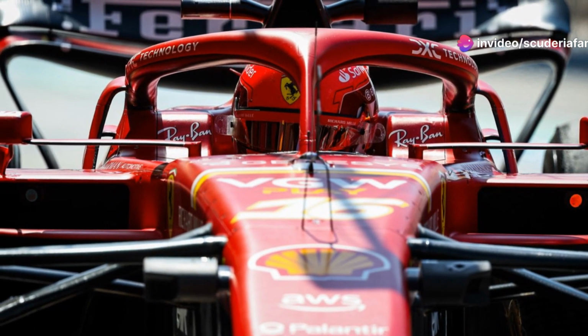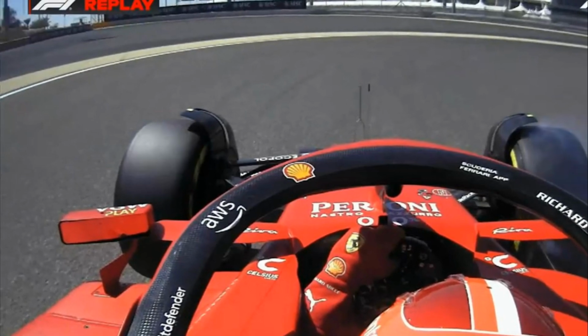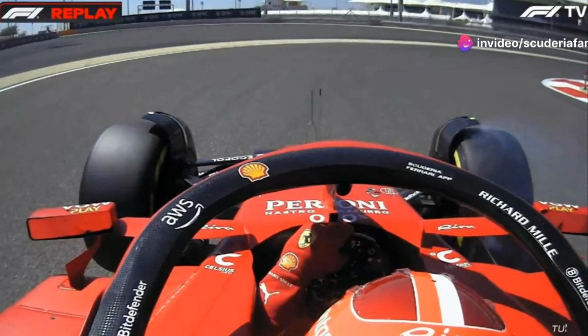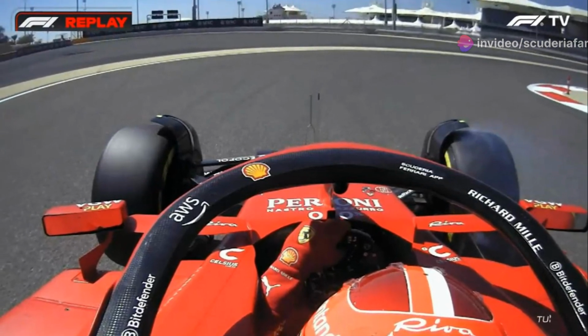Therefore, the idea will be to change the approach, the change in aerodynamic philosophy, reintroducing a flat bottom instead of venturi channels and reducing the effectiveness of the rear diffuser to cut down aerodynamic load by 30%. This does not seem the best way to achieve a good final result.